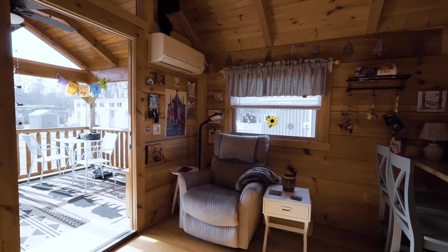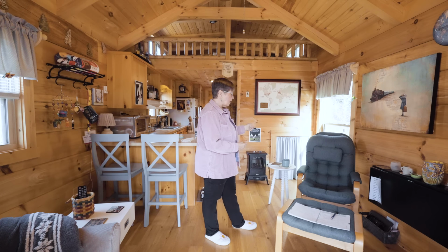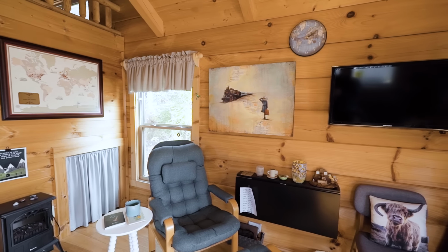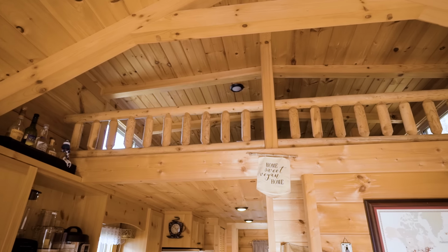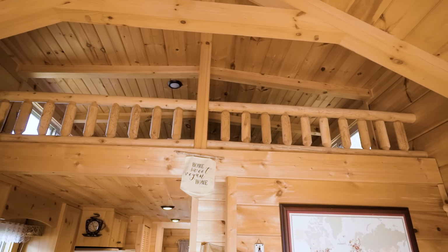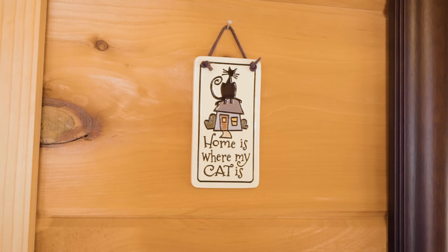This just feels like a much larger space. I have some storage in that cubby hole there. It goes up a bit because it's under the steps, so I have a small ladder in there. I have a loft, which I don't personally use. I try not to even use it for storage. There is a beanbag futon double bed up there if necessary, but my cat does love it up there.